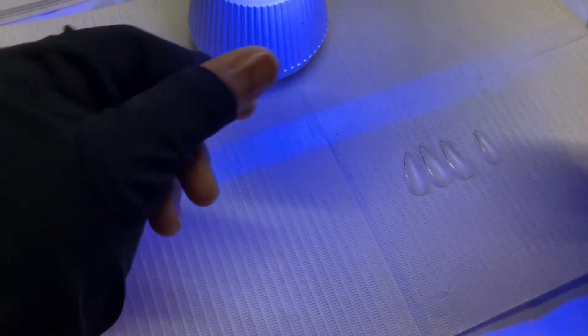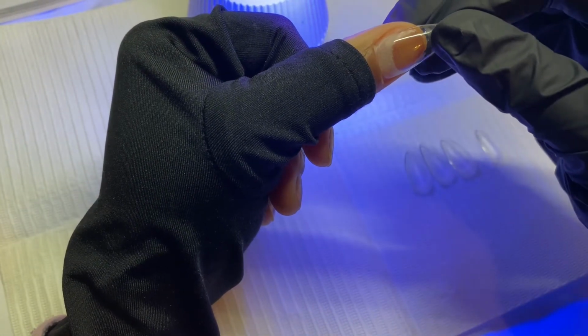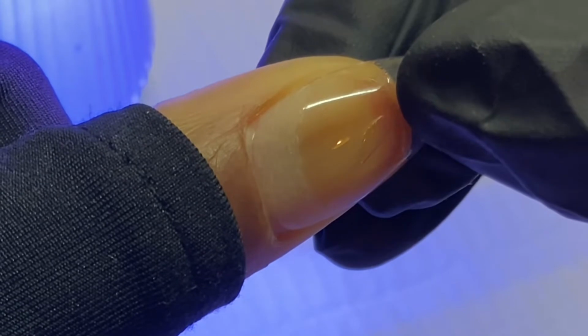So I'm going to turn on my UV lamp first, and then I'm going to adhere the nail to my finger. And having that UV lamp ready means I don't have to lift my finger up, which can lead to air bubbles.